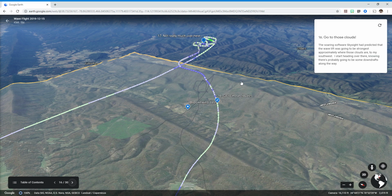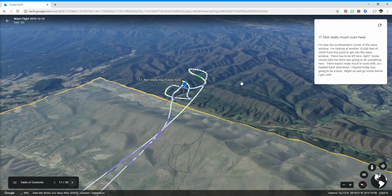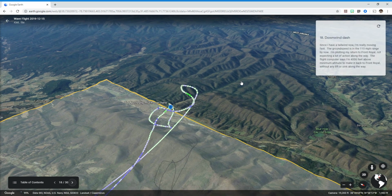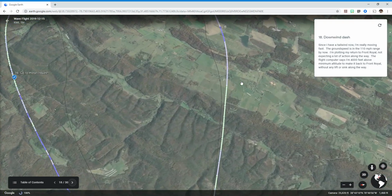I'm starting to get rather low. I'm about 9,000 feet at this point. And by the time I get all the way over to these clouds over here, I'm kind of disappointed. I'm in the 7,000 feet range, and there's really not much else going around here. I figured that maybe the wave was not as good today as had been predicted, so I turned around to go home. As I turn around to go home, I have a nice big tailwind along the way.